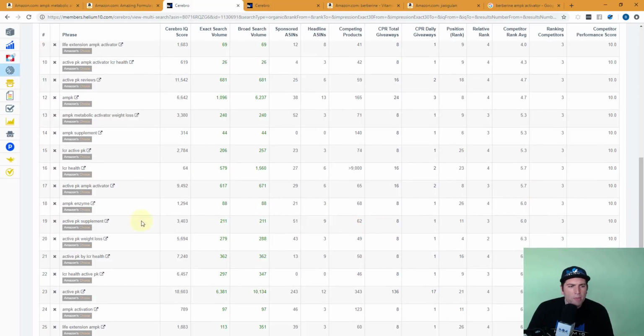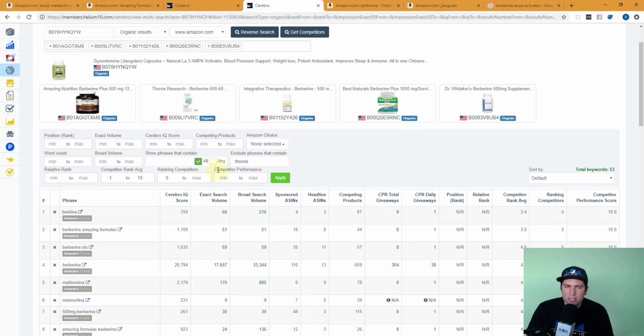So now tomorrow, I'm going to be taking this list of keywords and this list of keywords, and I'm going to show you how to build a listing. All right, guys?